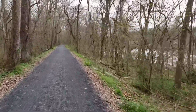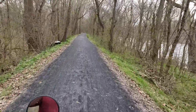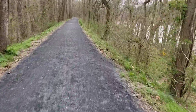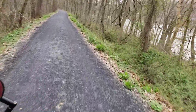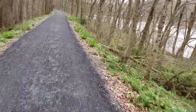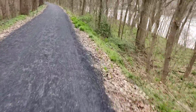Leaves are coming out, some of the trees. Trail is just a little bit damp from some rain we had. Not a whole lot, but it rolls nice still. Like a little cushion to it as you ride along.